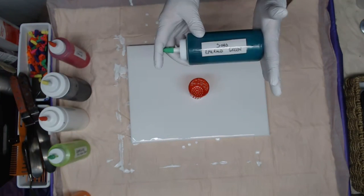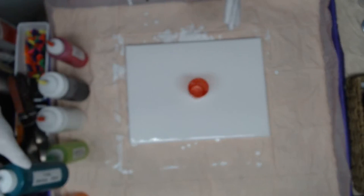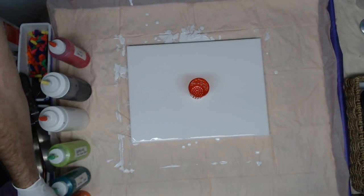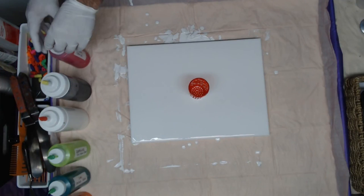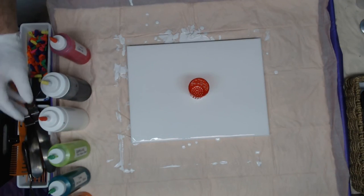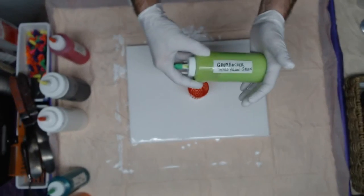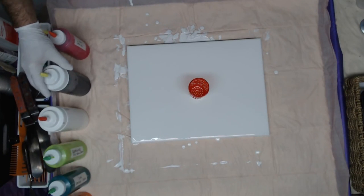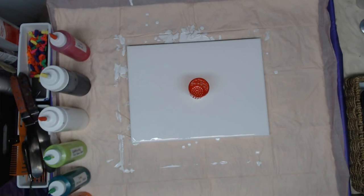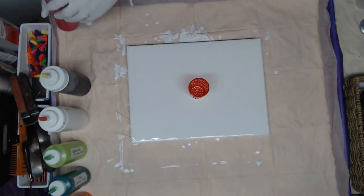So I'm going to go. Hey, Steph. Soho Emerald Green. I wish I had that time to do a craft fair. I really do, I just don't have time. I need a truck. Nicole, I do have Grumbacher's Thalo Yellow Green. I did put all my stuff on Etsy today, though. So I did get something accomplished. Well, not all of it.